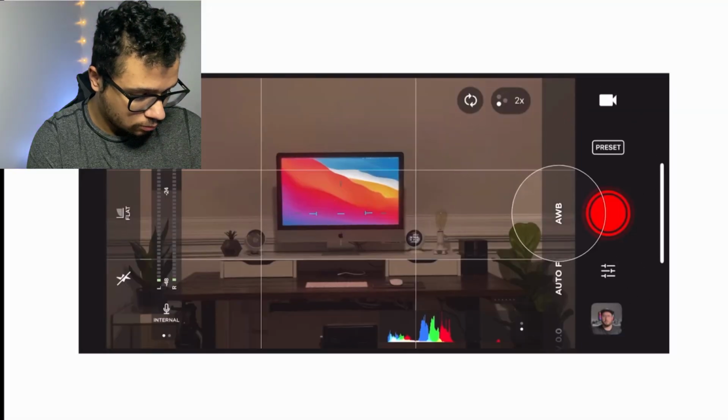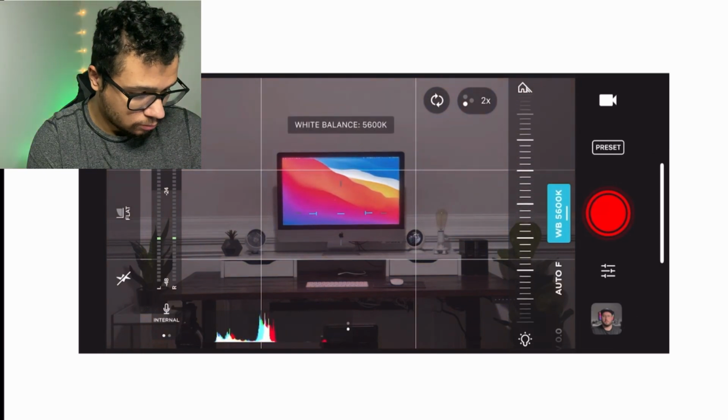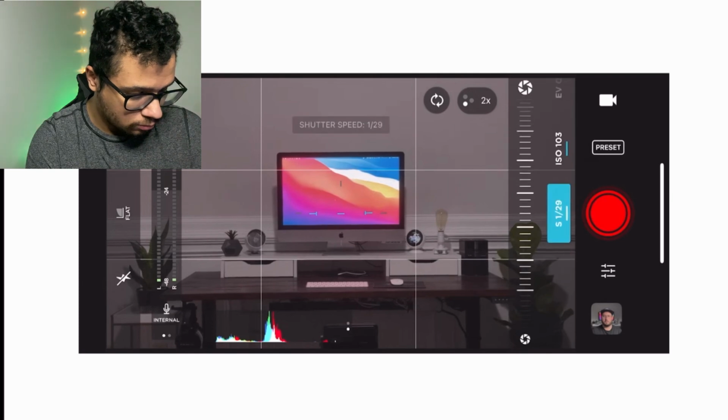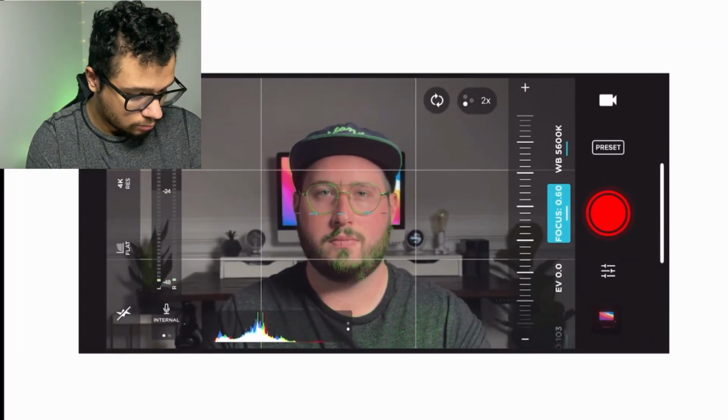The cool thing about the Moment app is that it really transforms your smartphone into something more like a DSLR or mirrorless camera. Let's start with white balance. For today's video, we are going to choose 5500 Kelvin. Once that is locked in, we can adjust our ISO and shutter speed. For today's video, we are going to put our ISO at 100 and our shutter speed at 1/48. You can even adjust the focus manually using this app, which is really cool. Now that we have our camera settings dialed in, let's get into the lighting.